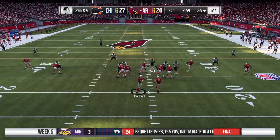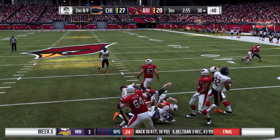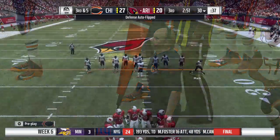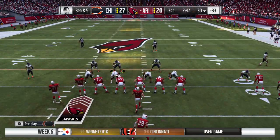Here we go. From the shotgun now, here's an inside give. Not much room here as he only gets it to about the 30. Give him 3 on the run there. Now they're looking at a 3rd and about 5. And that was a good collision right there. And I know this as a former defender.